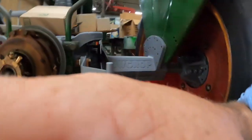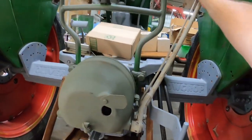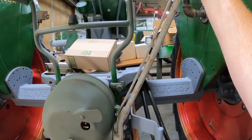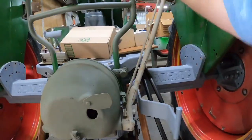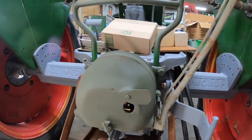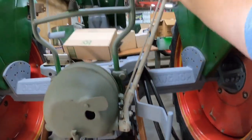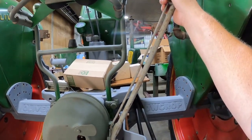Well, let's put the cover back on and see how it goes. Let's see how much that changed things. It's not too bad. A little tight. With everything being new, I think once it all seats in, there'll be a little bit of wear at first. I think I can live with that.